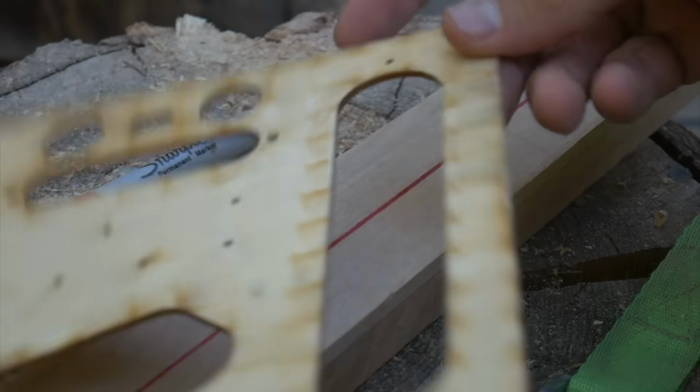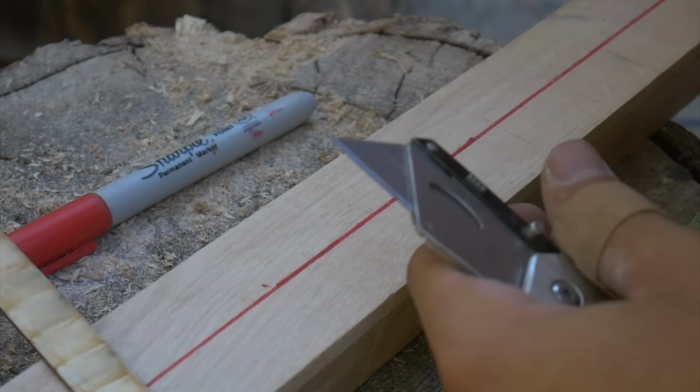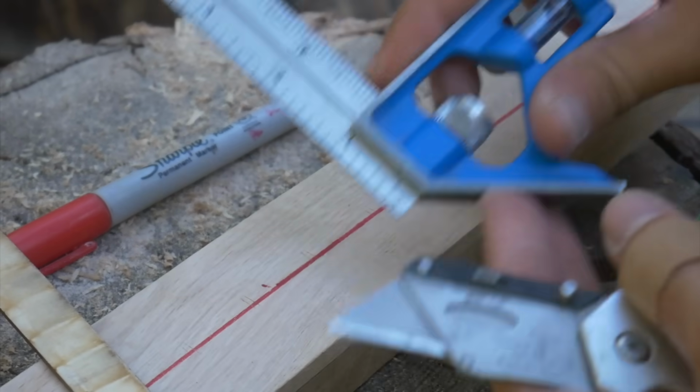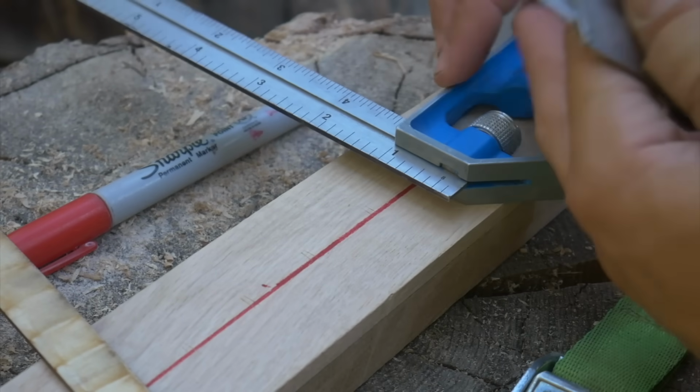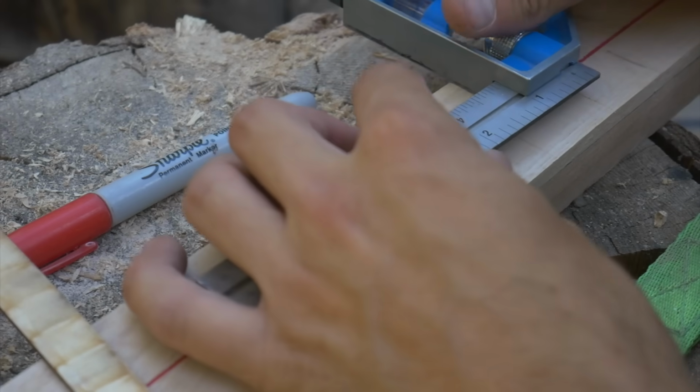I'm using this little template as a 90-degree. It's not perfect, but the only other right angle I brought is this little combo square. But I can't get this thing to lay down flat on the neck in order for me to get a precise line, so I'm just gonna use this piece of wood instead.